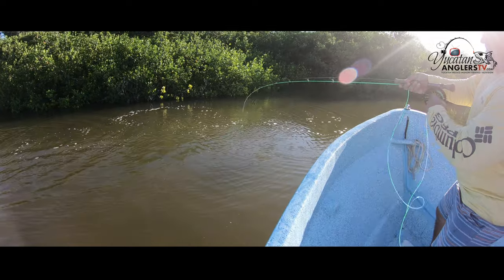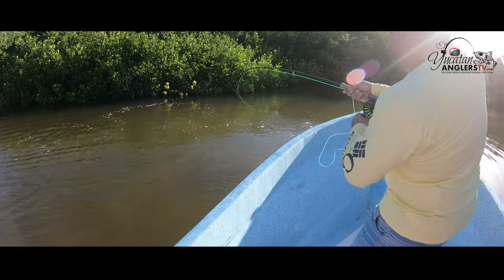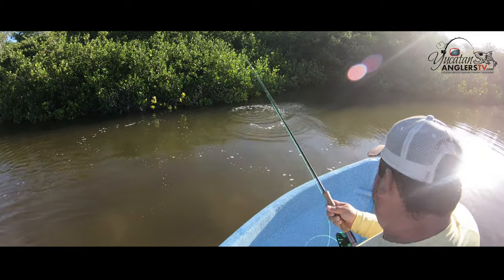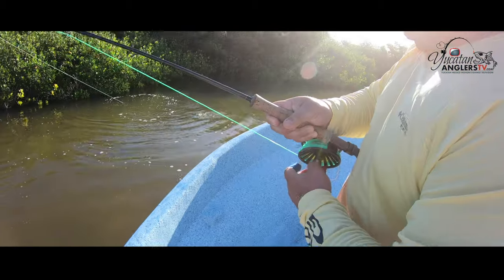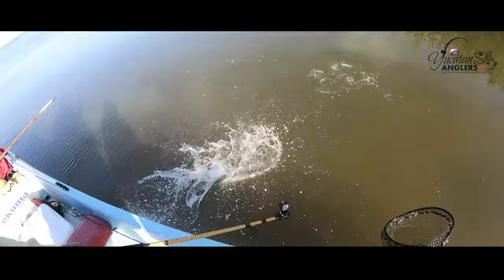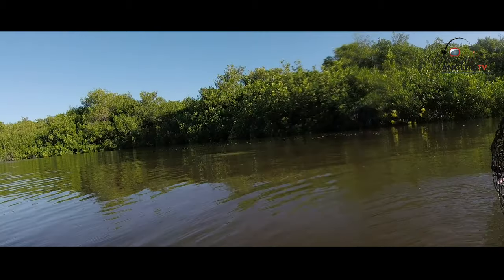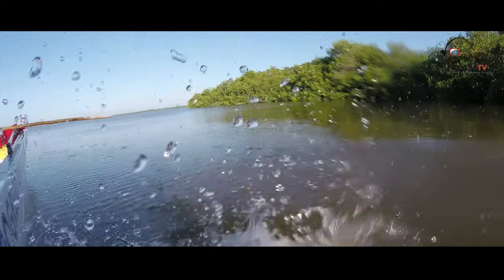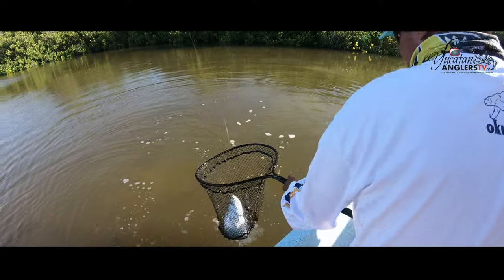Alvaro's got him a nice little sabalito going here. Looks like a little 5, 6, 7, 8 pounder. Keep him on, keep him on. There he is. Good job. Yes, yes.